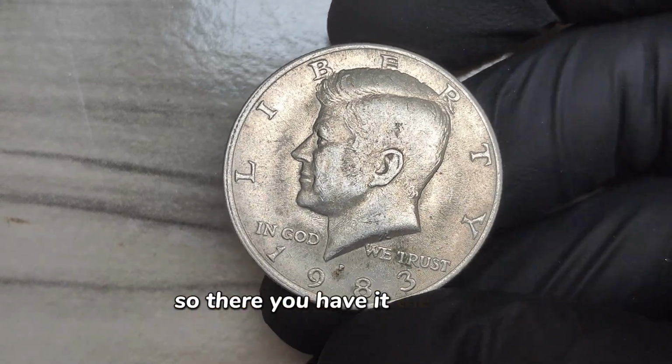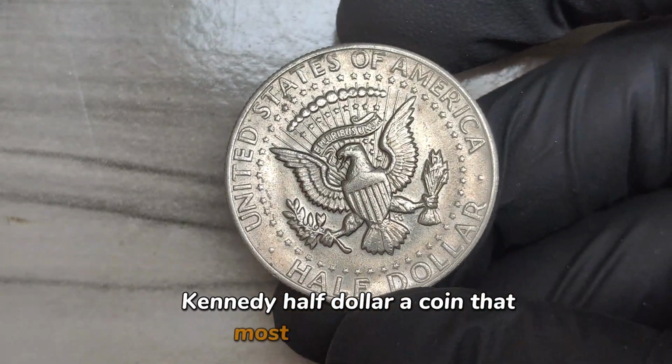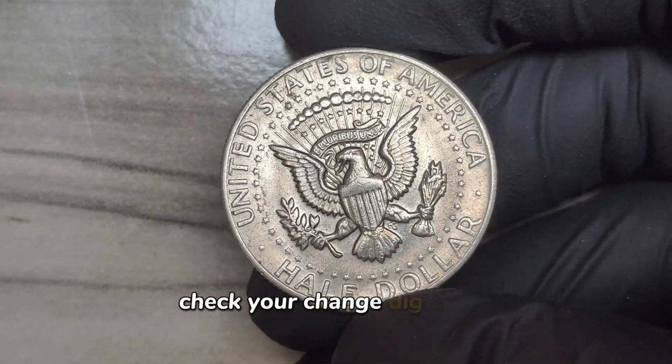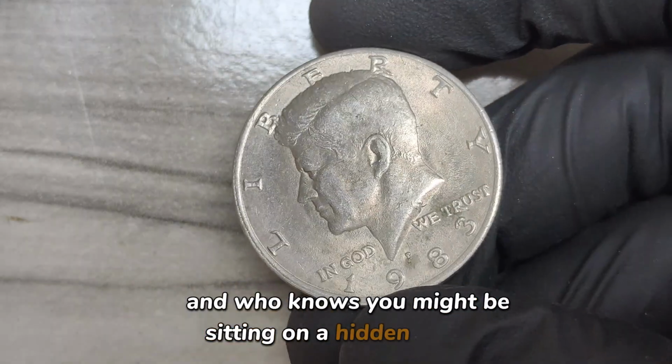So there you have it, the story of the 1983 P Kennedy half dollar, a coin that most people overlook, but in rare cases, can be worth more than a house. Check your change, dig through those old coin jars, and who knows, you might be sitting on a hidden fortune.